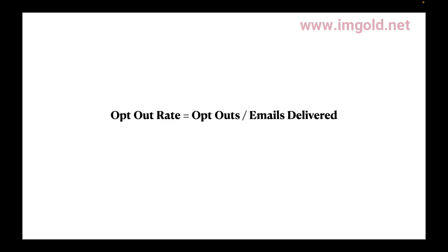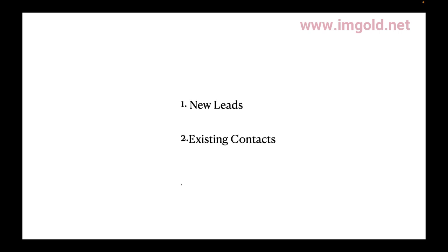I would also recommend looking at your emails in 2 different phases. Number 1, new leads or people who have just joined your list in the last 30 days, and existing lists. People after they've been on your list for 30 days. How someone joins your list is business dependent, but keep in mind, this is the time where they're going to be the most interested in what you have to say. So if your stats aren't significantly high during this time period, that could be a cause for alarm.